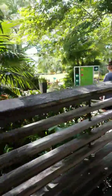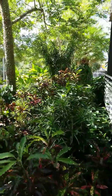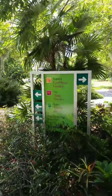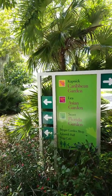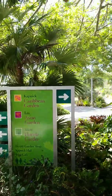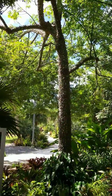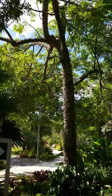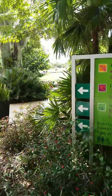It's divided in different sections. Right here we have the Caribbean garden, the Asian garden, the Florida garden. Look at this cool tree. Garden shop. Very nice.